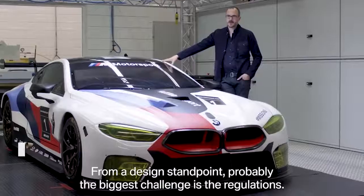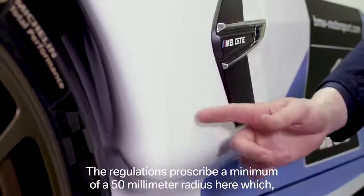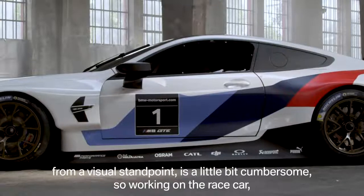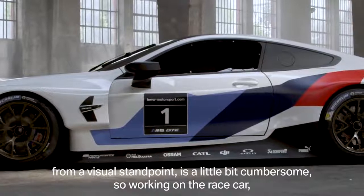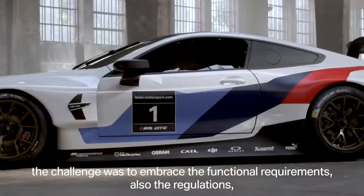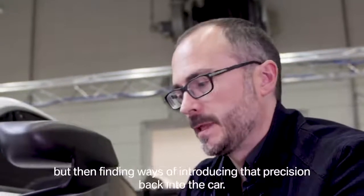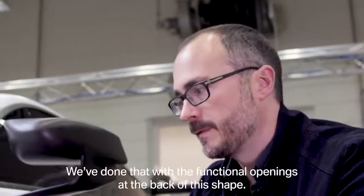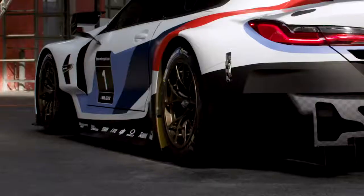From a design standpoint, probably the biggest challenge is the regulations. The regulations prescribe a minimum of a 50 millimeter radius here, which from a visual standpoint is a little bit cumbersome. And so for us working on the race car, the challenge really was to embrace the functional requirements, also embrace the regulations, but then find ways of introducing that precision back into the car. And we've done that with actually the functional openings at the back of this shape.